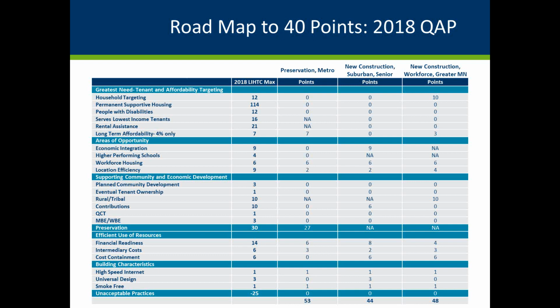We have created 3 examples of how projects can get to 40 points. We mapped out these 3 examples for both the 2018 and 2019 QAPs. For 2018, I'm going to discuss both a metro preservation project and a new construction project in Greater Minnesota. And for 2019, I'm going to walk through a senior suburban project.